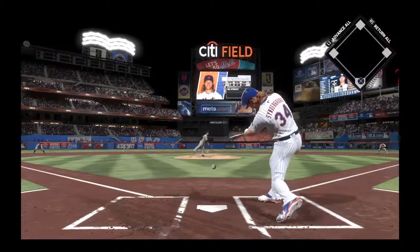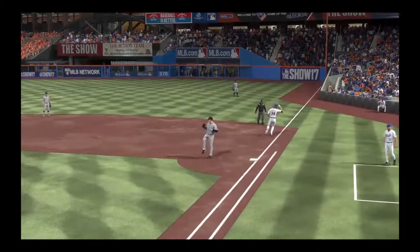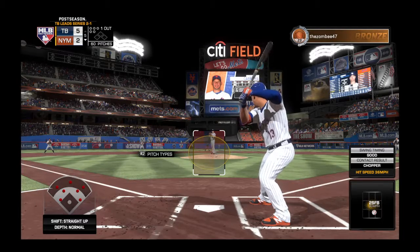Weak grounder back to the mound. And he's retired, one away. Ready once again as Drupal Cabrera. He's 0 for 2 thus far in this one.